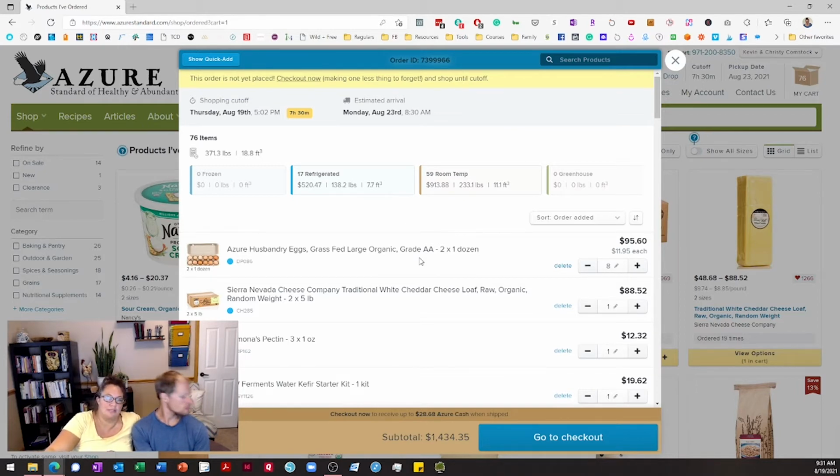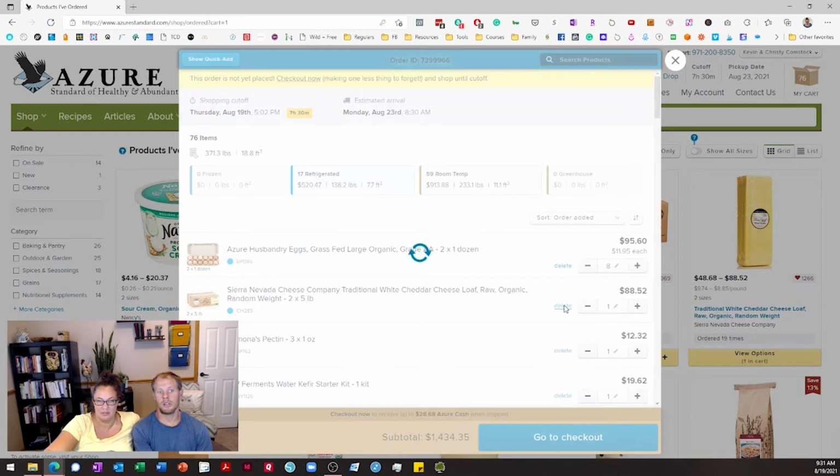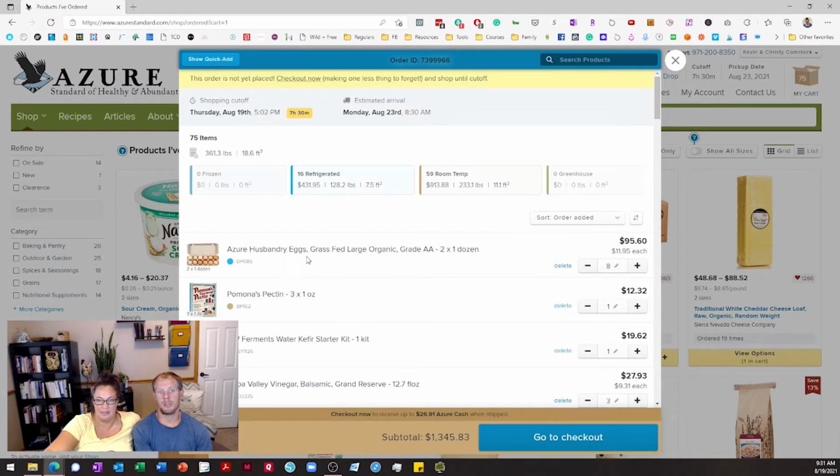Okay. So this is where we look at this and I say, babe, we need to go over the Azure list because it's due. We need to make sure you don't know anything else that needs to be added, and we try and narrow it down. We do narrow it down. I say the first 2 items could probably get removed. The cheese, yes. We talked about removing the cheese. And I'm going to keep the eggs here.